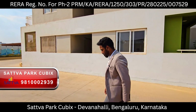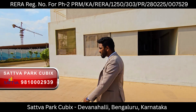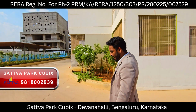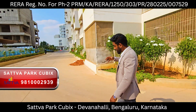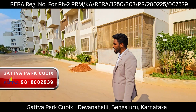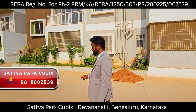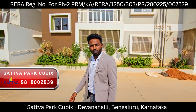So even without selling the apartments, you have started the construction work. Normally builders try to sell the apartments first and then they start the construction work. We don't do like that. Even for the Matrix Tower, the builder first constructed it and then we started selling that particular tower. I think we are the first one who have done like this. And for phase 2 also, we are not just selling barren land. We are showing the construction status, and then we are selling it to our customers.